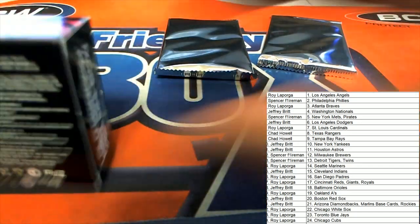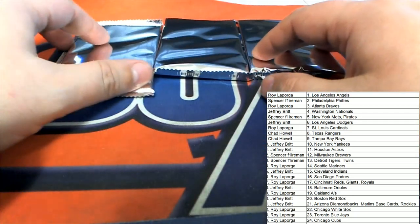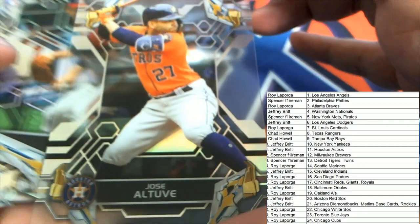Let's hit something big. Let's pull that case hit out of here. The autographed Portrait Tech is what we want to see. The autographed Portrait Tech, maybe in this box. Something rare, something big coming out in High Tech baseball. Good luck.